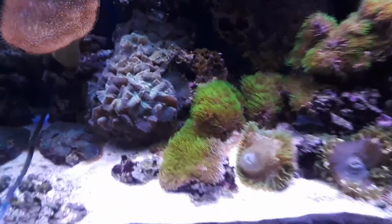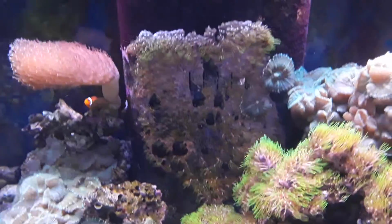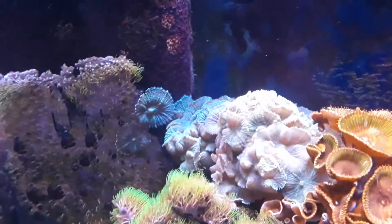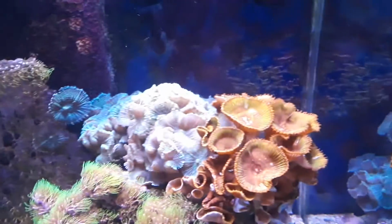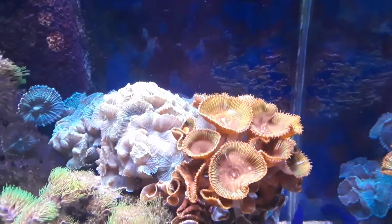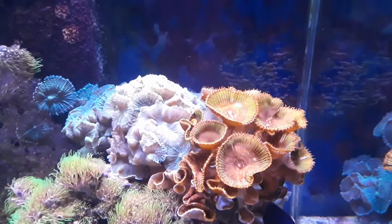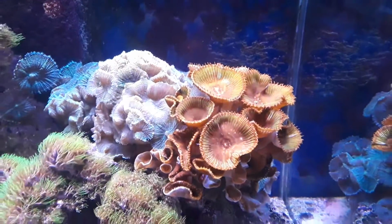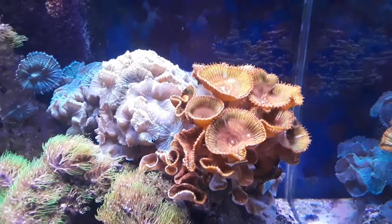The green star polyps, that's what looks like grass here. They've kind of taken over the tank. They go wild if you're not careful. Same thing about these green mushroom corals. These corals up here, and they all are live coral. They are not artificial. They are cinnamon polyps. They are actually very poisonous.